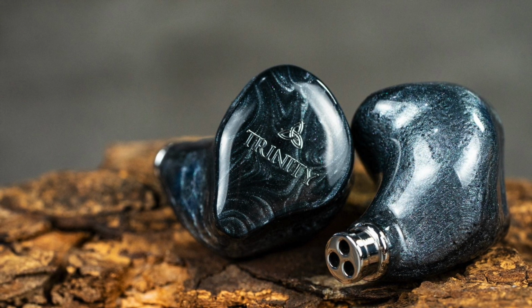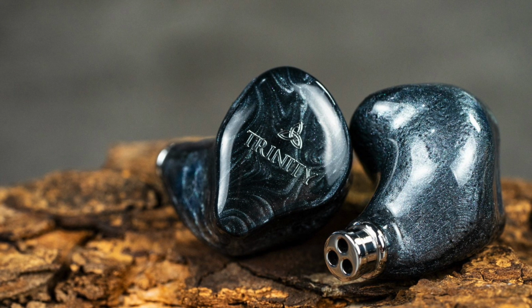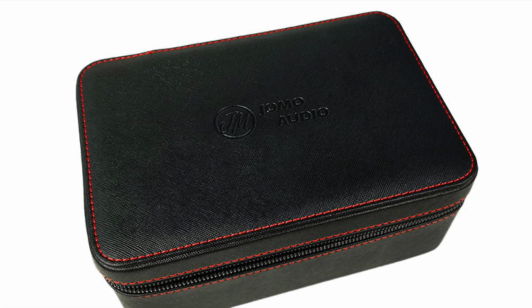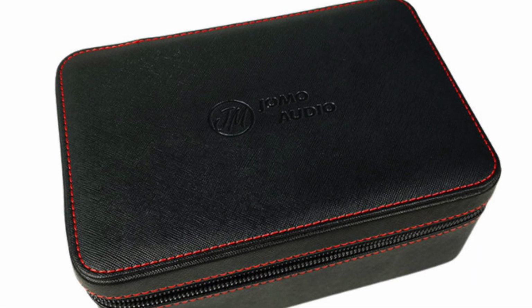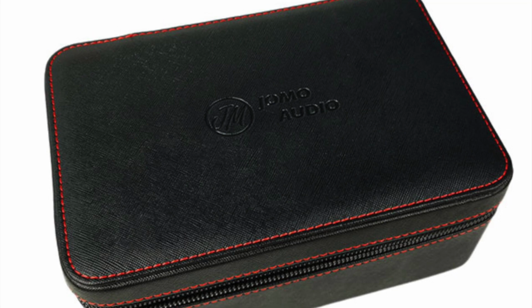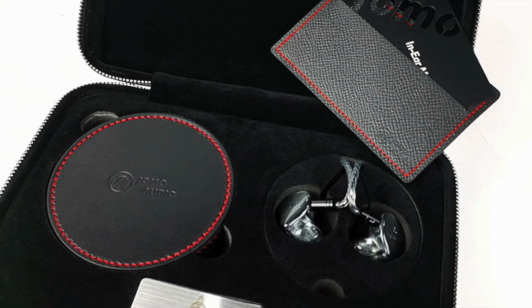The cable that the JOMO uses is a 2-pin connection version. Obviously, I think 3.5mm. The cable is 1.2 meters, 4-core SPC wire wrapped in a fairly light PET jacket, with a 3.5mm gold-plated right angle jack with decent strain relief, and uses a small black JOMO braided barrel at the Y split. And it comes with a nice leather case from what I see of the packaging, as shown in this video.